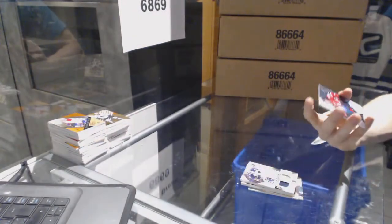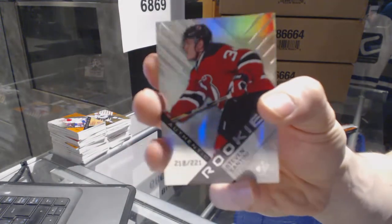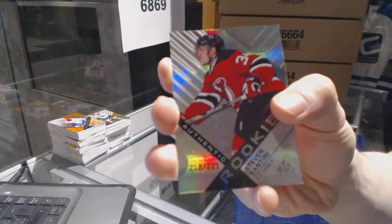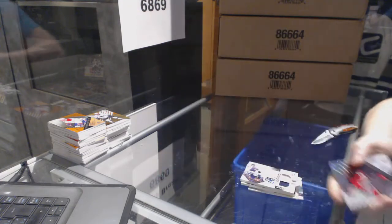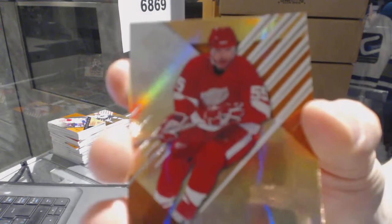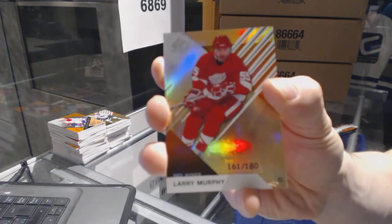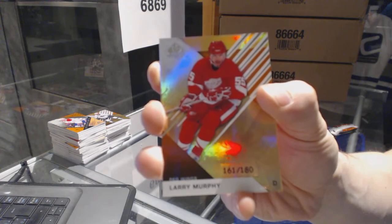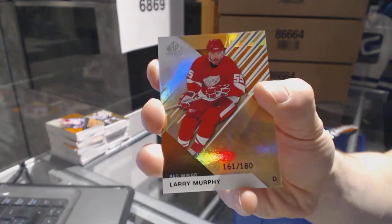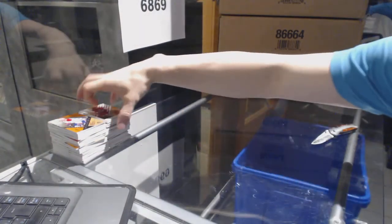And we've got a rookie spectrum numbered 221 for the New Jersey Devils, Steve Santini. And a base orange numbered to 180 for the Detroit Red Wings, Larry Murphy. So there we go, boys and girls.